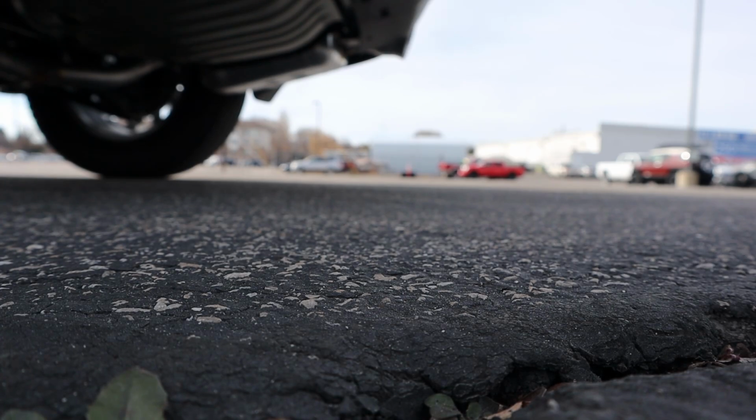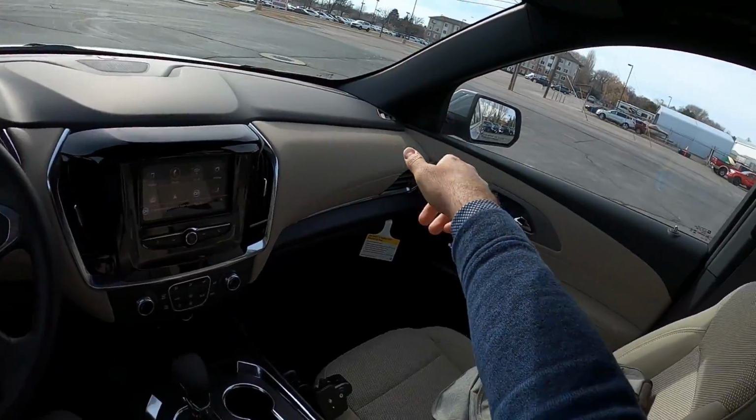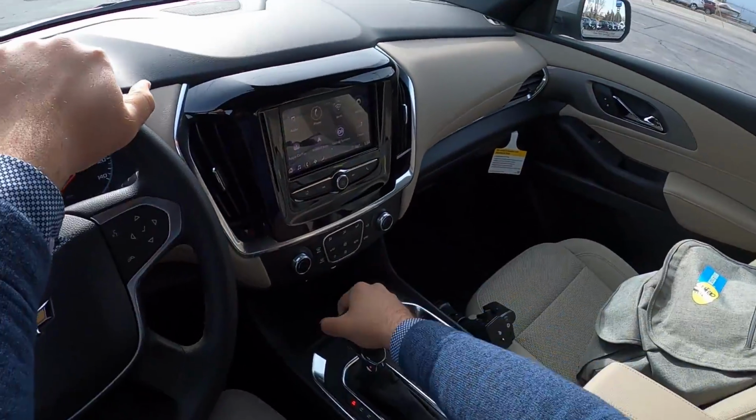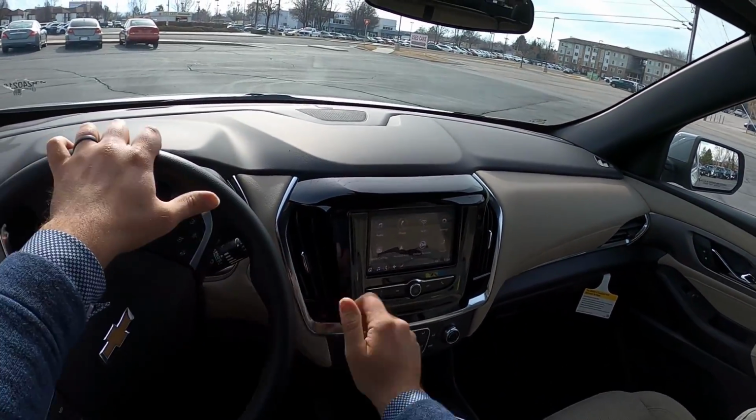Let's talk about visibility before I set off. Here's visibility over the hood, both of the mirrors, throughout the rest of the rear. And let us traverse in the Traverse.